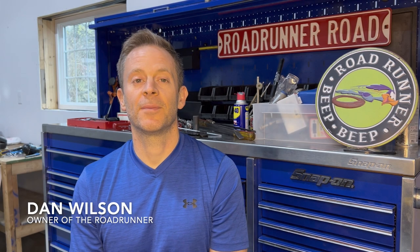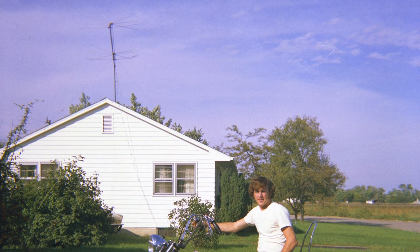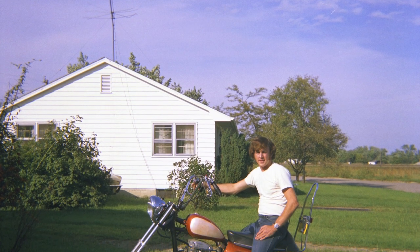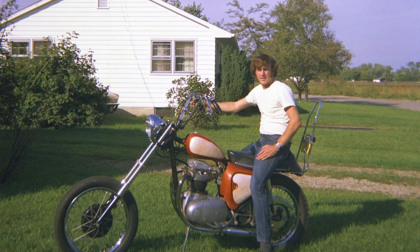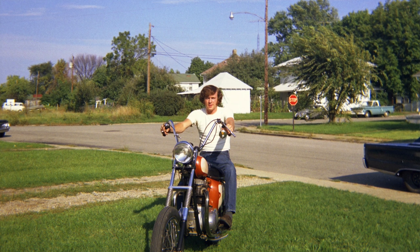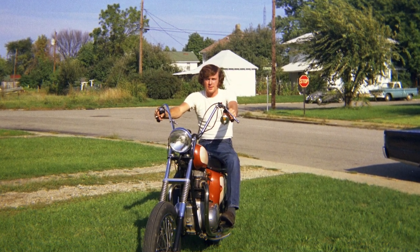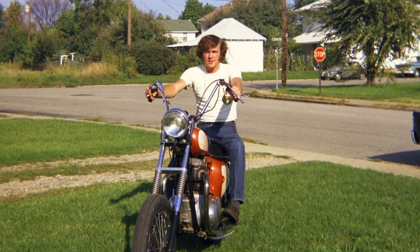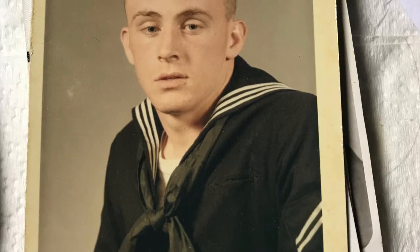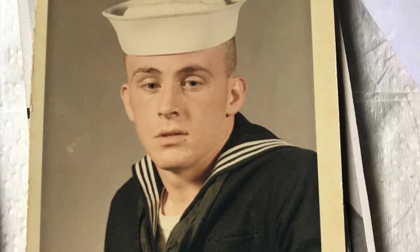So it all began when my dad was in his early 20s. He was probably 20 years old, and he bought a 1968 Plymouth GTX when he was in the Navy in San Diego and was racing that. Did all kinds of stuff like lightweighting the bumpers and porting the heads and stuff. So when he got out of the Navy, he drove that from San Diego back to Ohio.